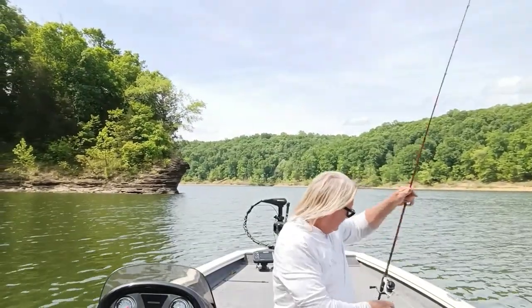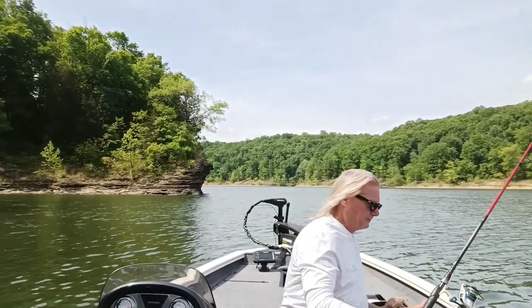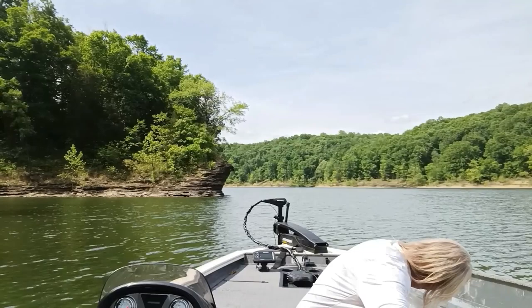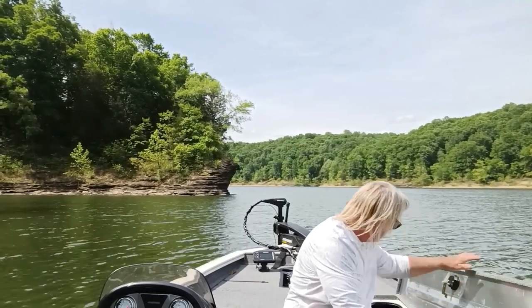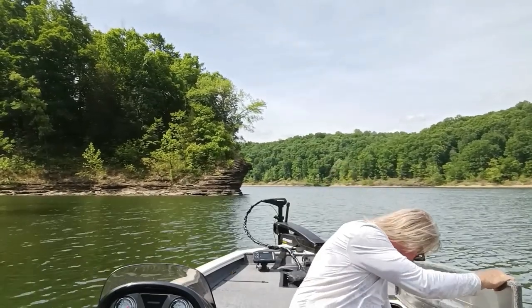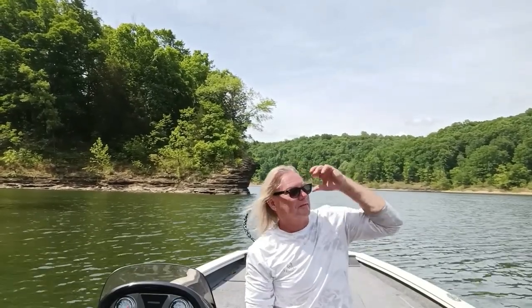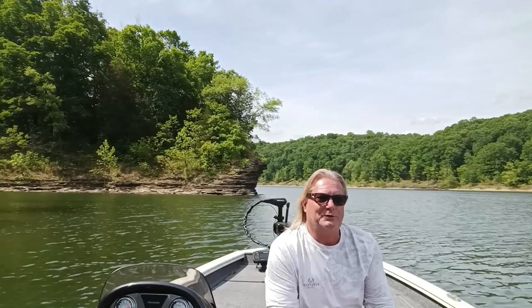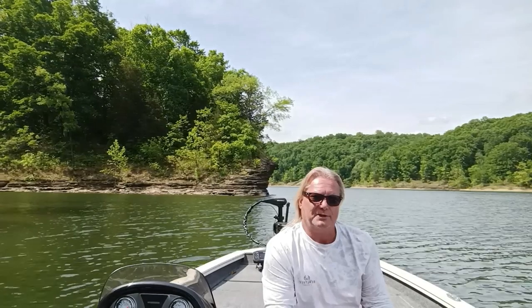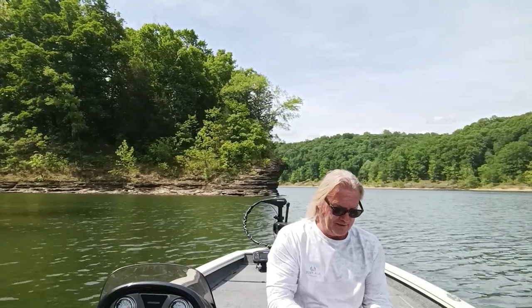But just a little bit different fishing here than Lake Cumberland. If I don't start catching a bunch of smallmouth, I'm gonna say that smallmouth rule in Lake Cumberland, and there's a handful of them in Green River Lake. But I'm not gonna give up. I know they're out here.